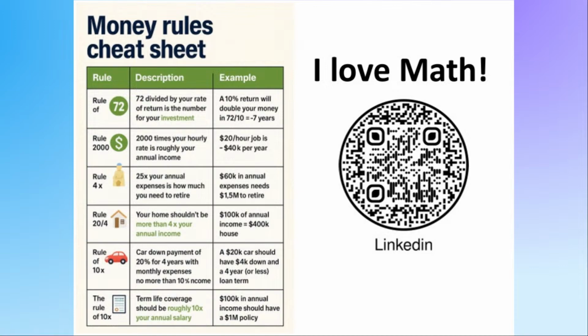Next up is the rule of 2000. So 2000 times your hourly rate is roughly your annual income. So if you're on $20 or £20 per hour, that's roughly 40,000 per year.